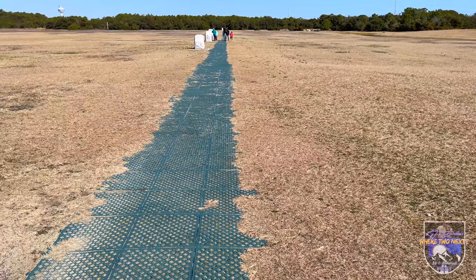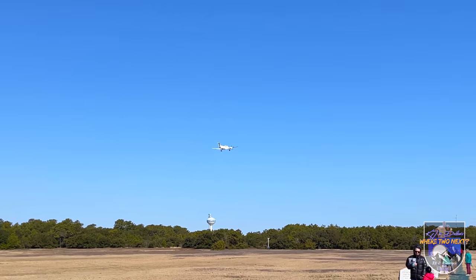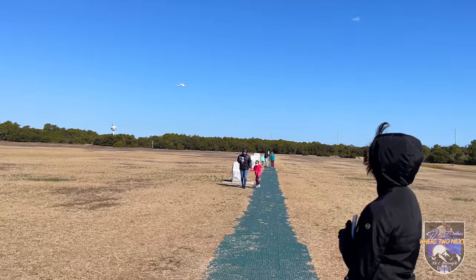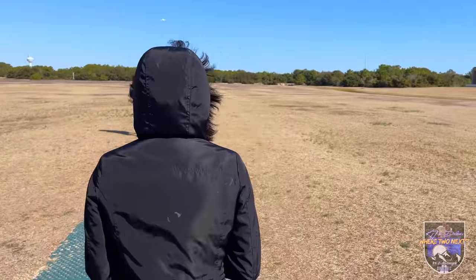Kitty Hawk Regional Airport runs parallel with the Wright Brothers. There we go, right there. Yeah, look, he's taking right off into the headwind like the Wright Brothers did. Doing pretty much the same flight path as the Wright Brothers. Must be something to this, huh?